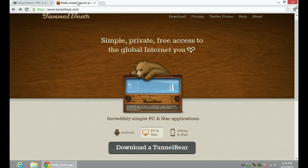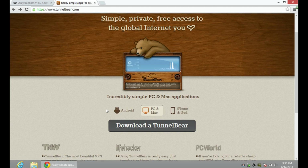Then there's another app over here, this TunnelBear, again, one of my fans told me about, and with this you scroll down and it's got some more options for you. So you've got Android, so if you have an Android device you can use this on Android, you can use it on a PC or Mac, and you can use it on an iPhone and iPad. So if you're looking for a solution that you can use basically on any device, this will do it for you. So Android, PC, iPhone.